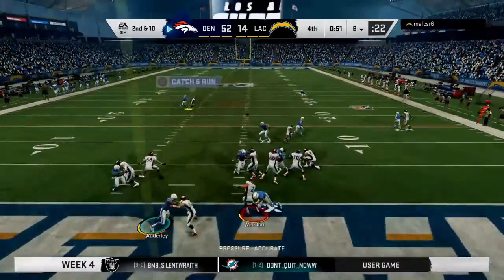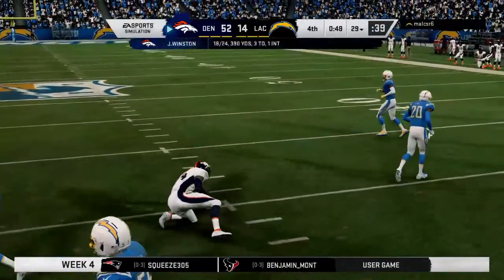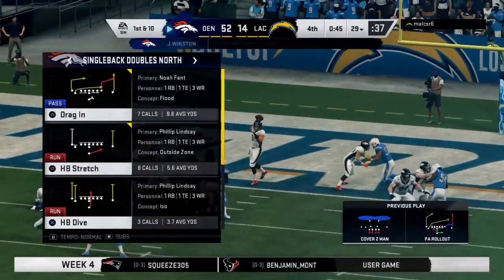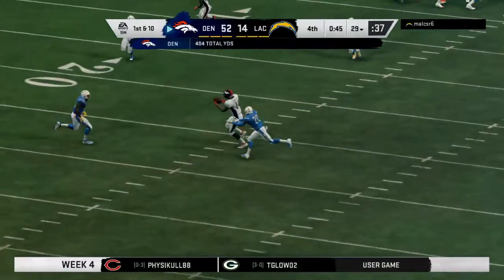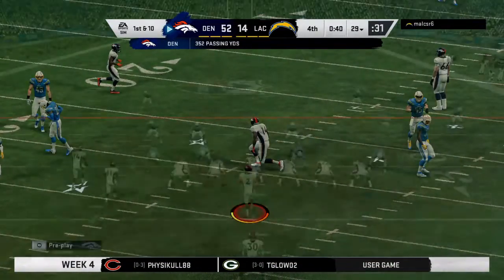Winston here to throw. He completes this to Sutton. And they take this up near the 30 before he's taken down. Last play, they got stuffed at the line. Different story here, over 20 yards.